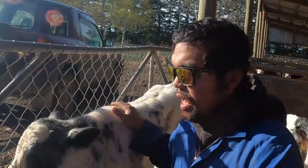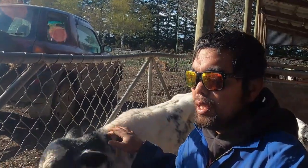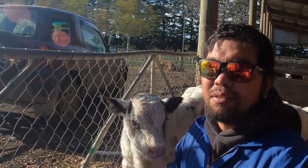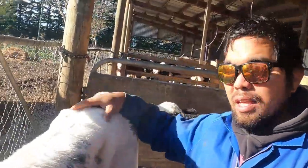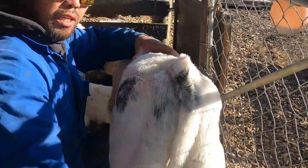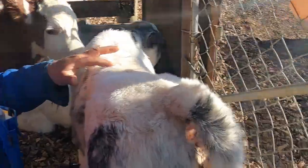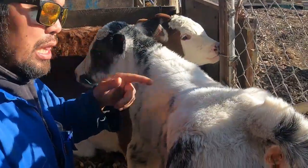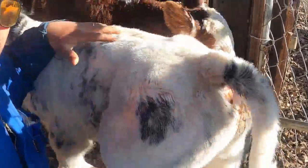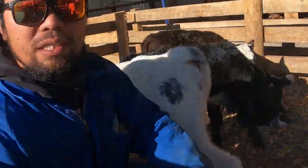This is the Belgian blue calf that I was talking about. He was born like 2 days ago, but he is massive, just massive. If you look at that bone structure, he's trying to walk right now. You can see it's really massive. And he is only 2 days old, but you can see the striation here for the muscle development. He is a beautiful calf.